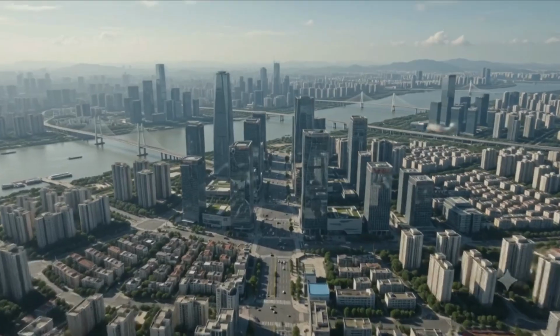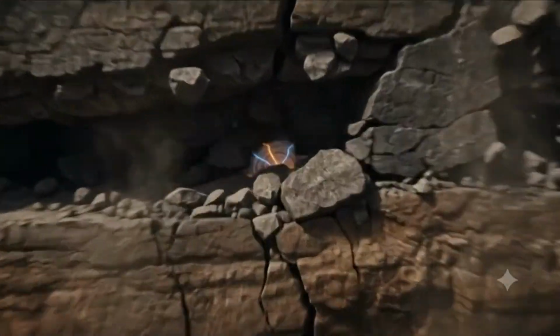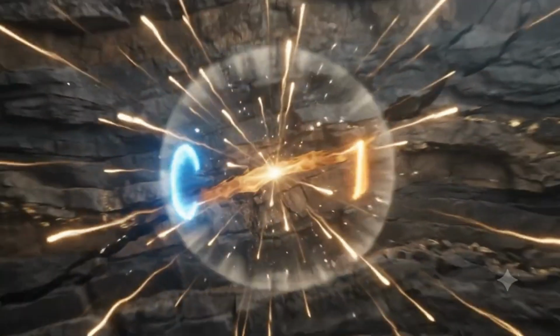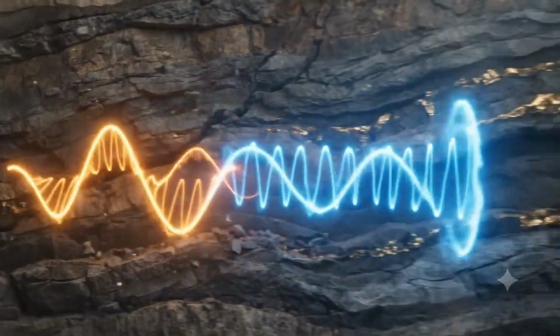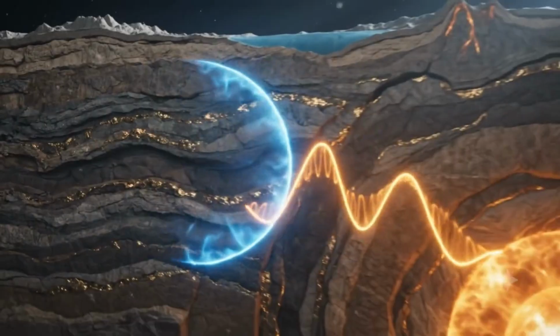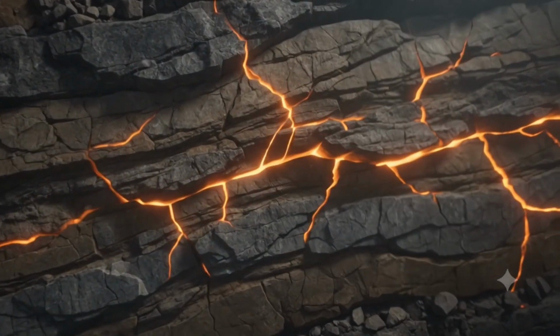Let's move ahead to earthquakes. When an earthquake strikes, it releases a huge amount of energy. This energy travels through the Earth as seismic waves. There are two types of seismic waves: primary wave, called P wave, shown in blue color, and secondary wave, called S wave, shown in orange color. Each travels through the Earth in a different way and reveals different clues about our planet's interior.